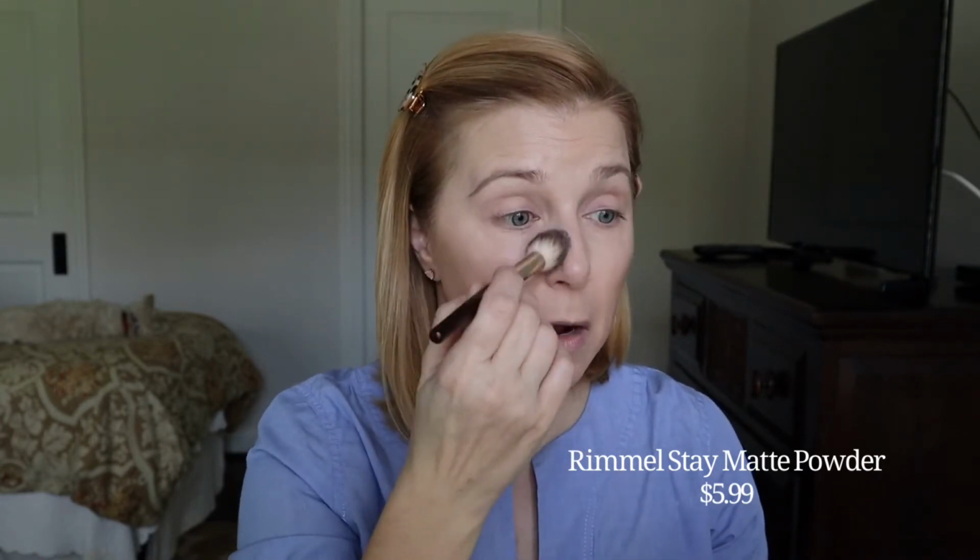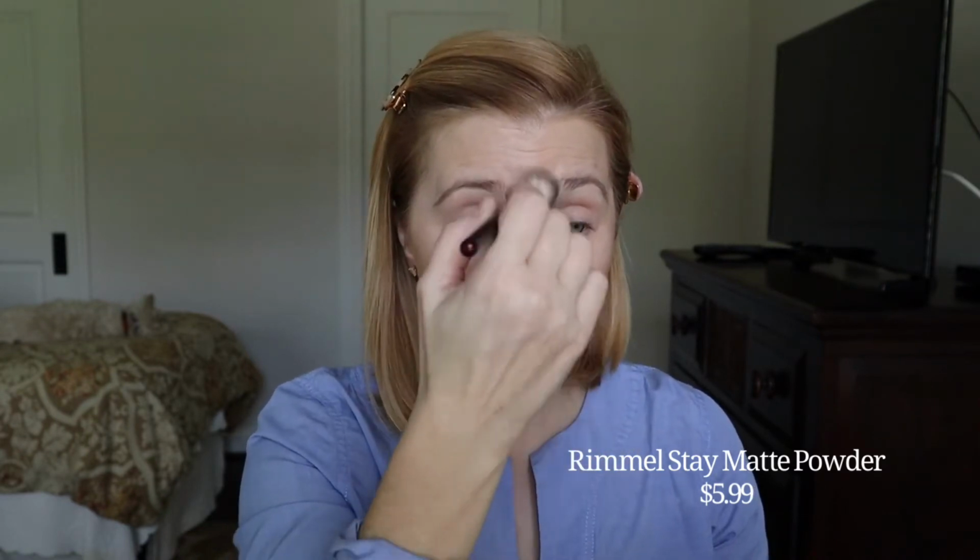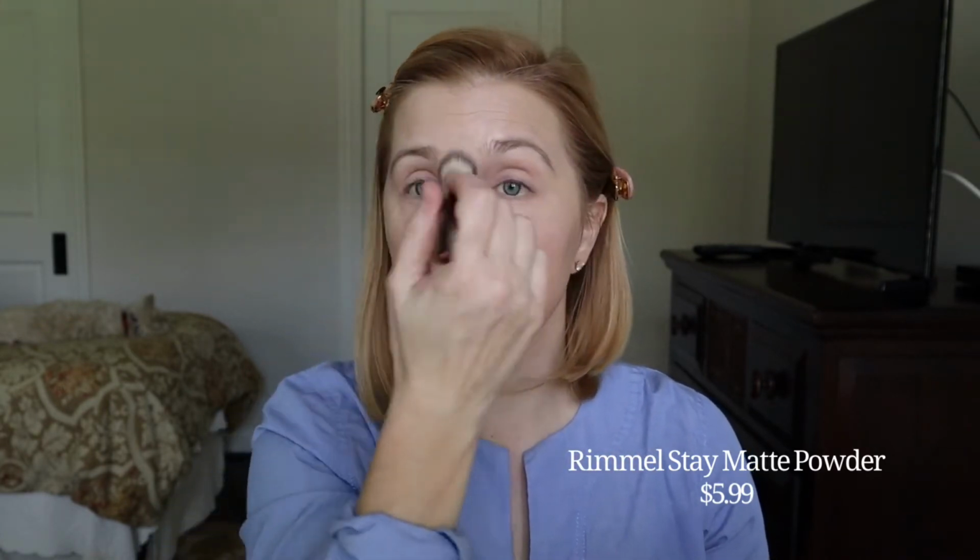I like to set around the nose because that's where I have larger pores and where my foundation tends to want to come off first. And then I do the chin and a little bit just in the T-zone.